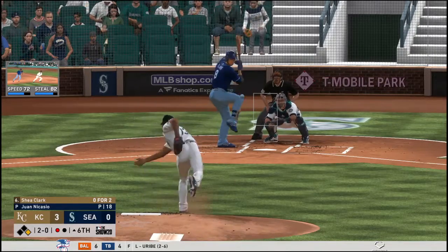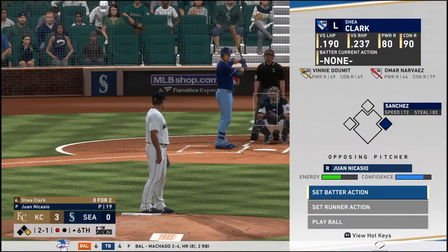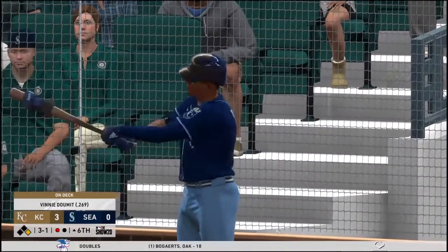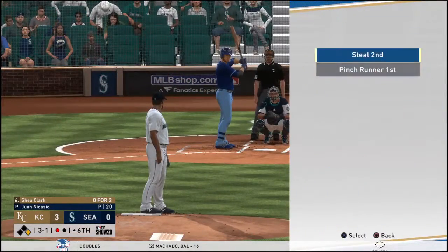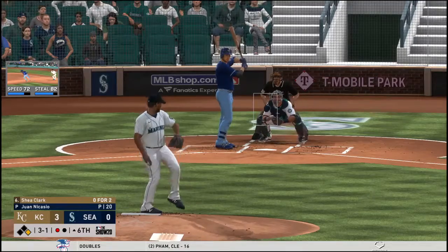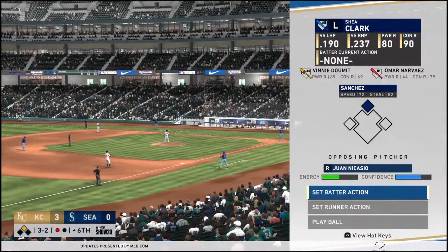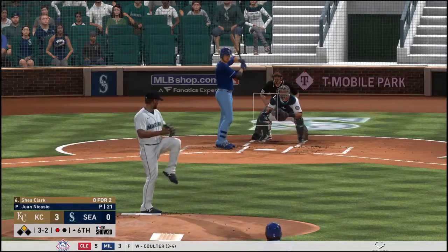Here it comes, 2-0. It's going to be back to some serious tee work if he can't put that pitch in play right in his wheelhouse. The 2-1 pitch. Ball 3. Vinny Domet waits on deck. 1 strike. Three and one. Here it is. Runner goes for second. In there. Now the throw is going to be far too late. That's a stolen base. Ready with the payoff pitch.